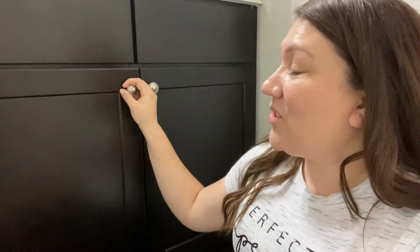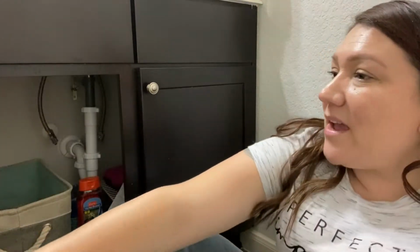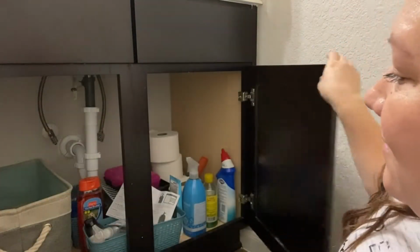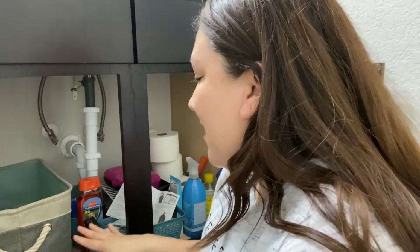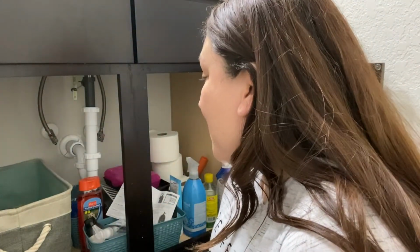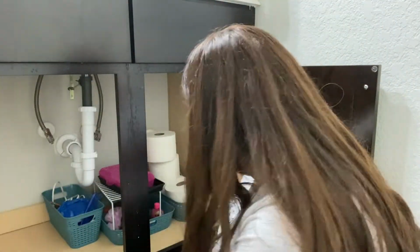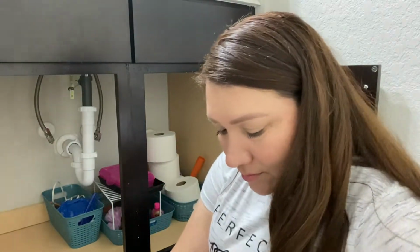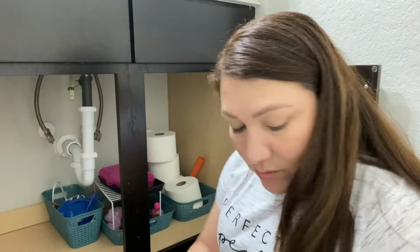So we're gonna go ahead and get started, and this is the inside of their cabinet. Oh my gosh, I'm not used to being on the floor. But this is the inside of the cabinet, and yeah, it's pretty messy. So let's get started. One thing that we do not have in our home is a linen closet. So I keep a basket in our kids' bathroom and also in our bathroom for our towels, and this has seemed to work pretty well for us.